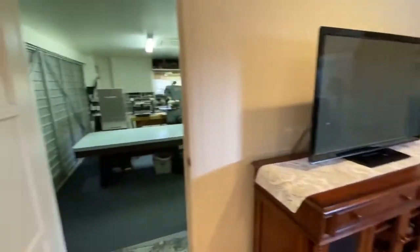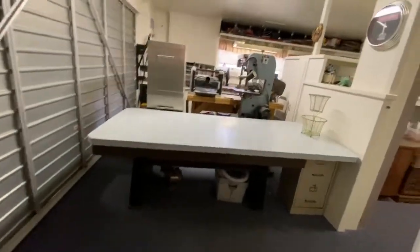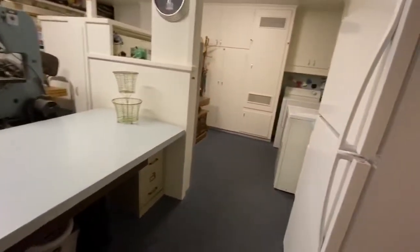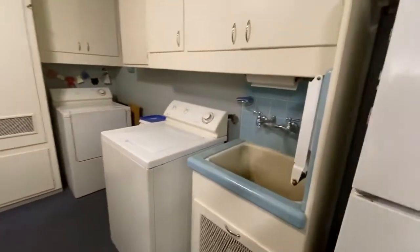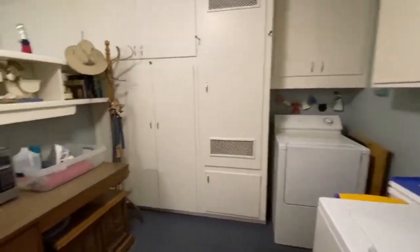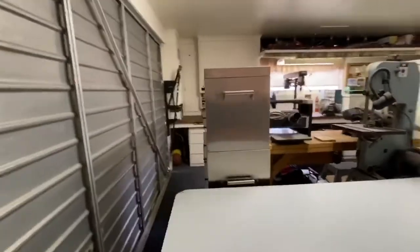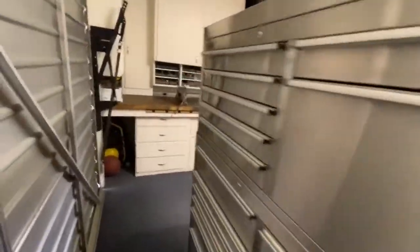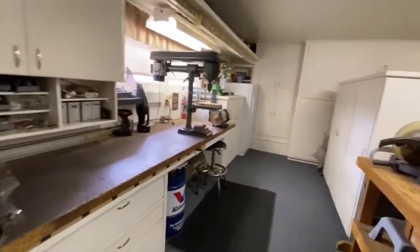I'm going to take you into the garage. So it's got carpet on the floor. Here's the laundry area. Again, with tons and tons of cabinets. Lots and lots of storage in here. And hopefully I can get around here. And then this is the other side. There's just a really nice, super clean workshop.